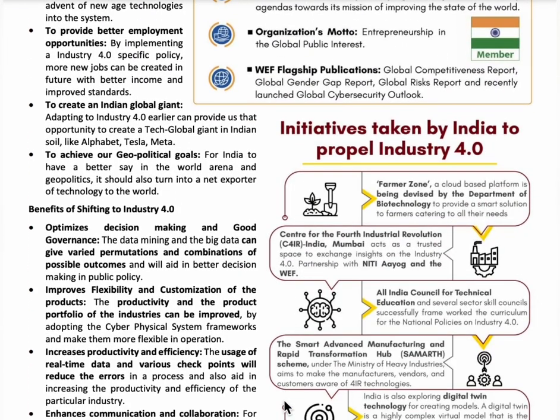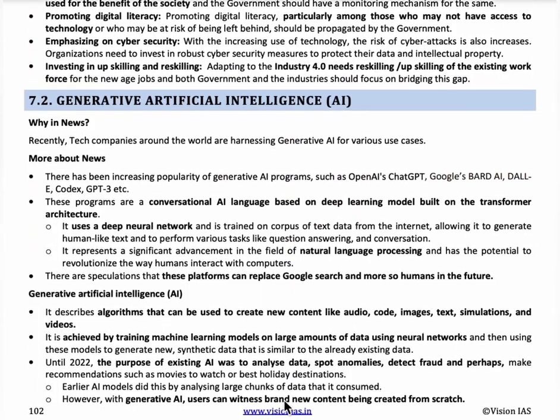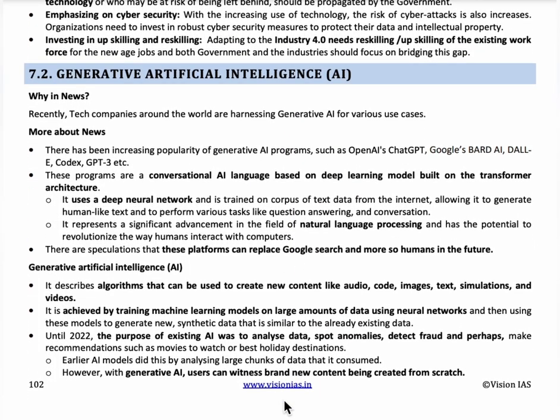The next topic is Generative Artificial Intelligence. It is a type of artificial intelligence system capable of generating text, images or other media in response to prompts. It can create things such as pictures, audio, writing samples, 3D printers, etc. OpenAI's ChatGPT, Google's Bard AI, DALL-E, Codex, GPT-3, etc. are popular generative artificial intelligence programs. The tech companies around the world are harnessing generative artificial intelligence for various cases.